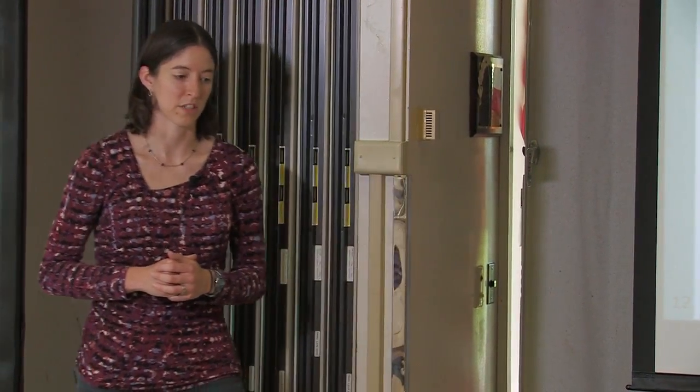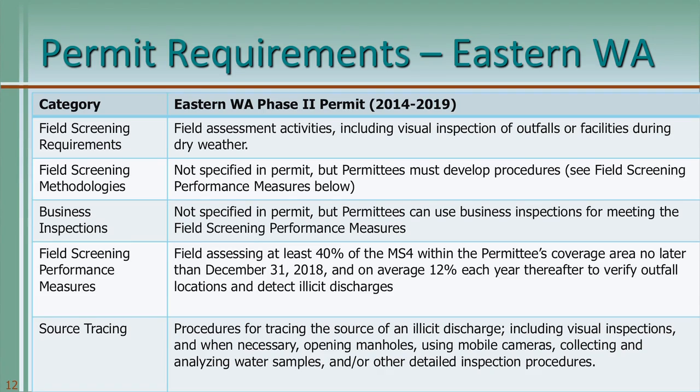Even though you don't have a requirement to select a methodology, you do have a requirement to develop procedures. Business inspections are not specified in the permit, but permittees can use business inspections for meeting the field screening performance measures. And this is the same in Eastern and Western Washington. The performance measure is field screening at least 40% of your storm drainage system no later than December 31st, 2018.